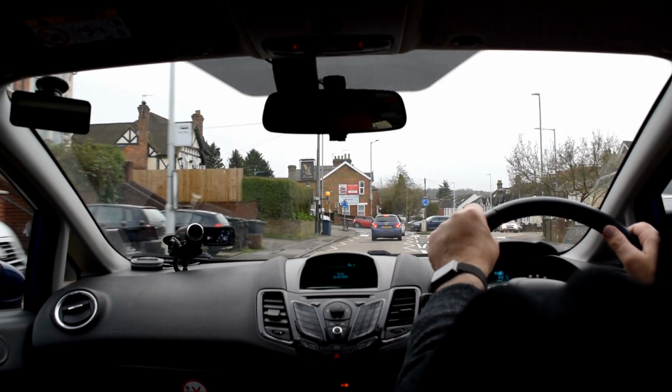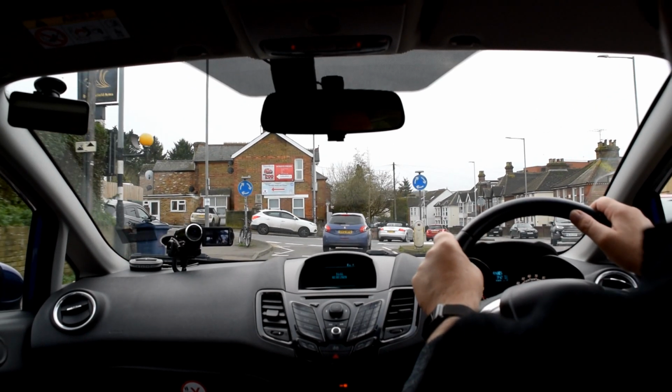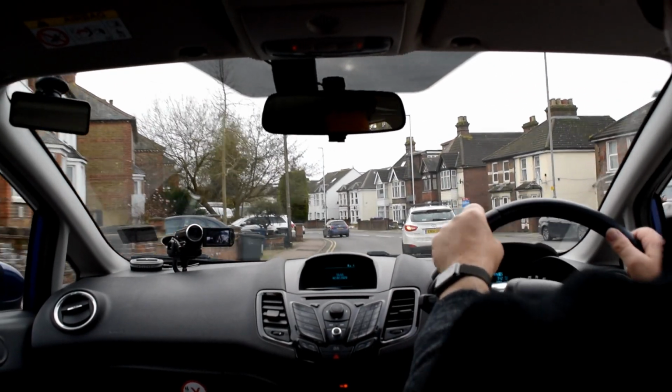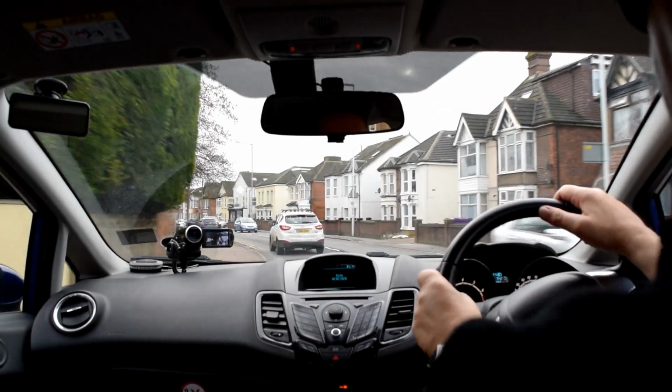Checking the mirrors on approach. Bear slightly to the right on this one, there's no right hand turn. Checking the pedestrian crossing, nobody coming, so I'm going to take that just close to the roundabout. And again, just checking my mirrors to make sure it's safe.